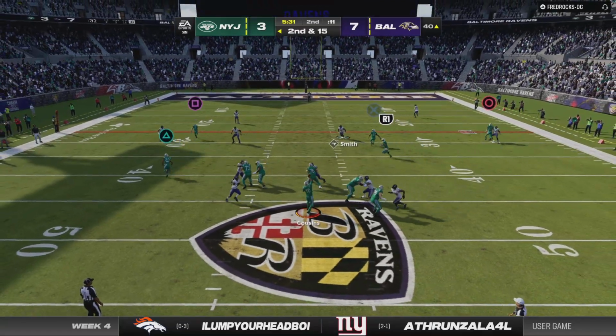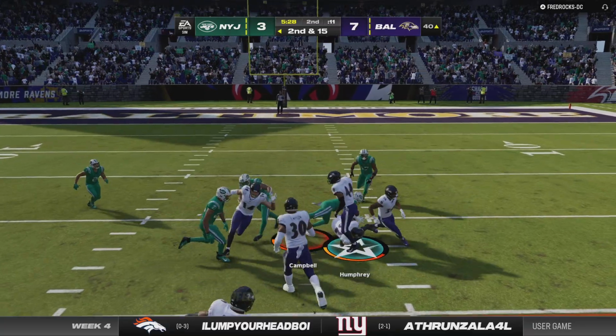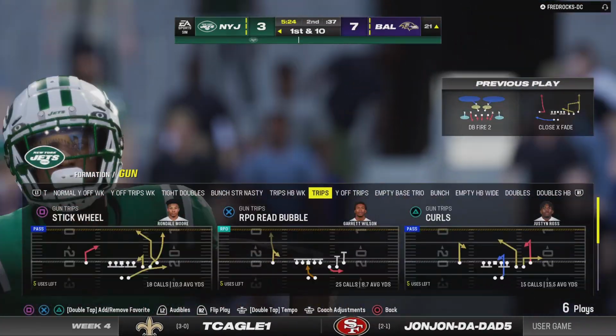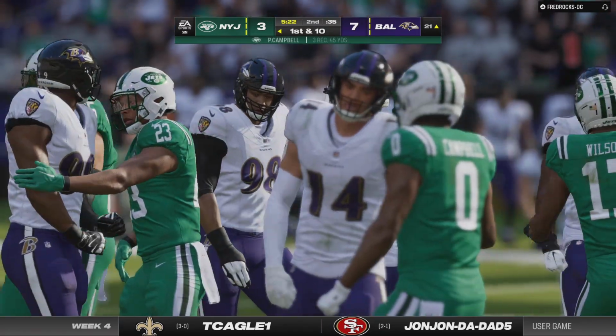Here's Cousins. Over the middle, hauled in by Campbell. And he's got this down almost to the 20 before he's dropped. 19 yards there on the catch and run. Oh, that was a nice job there.